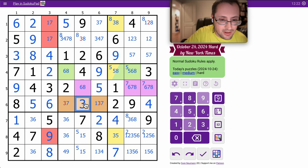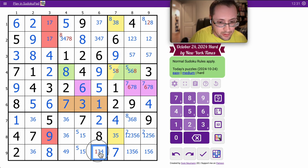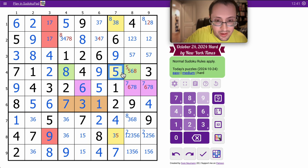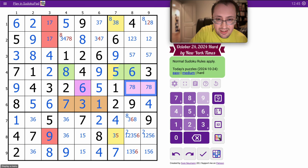Five leaves 3, 8, 6. The rest of column 5 is done. That'll clear box 5. Okay, this is a 4. That's a 9. You've been shouting at me the whole time. This is 5. That's 6 because these are 7, 8.